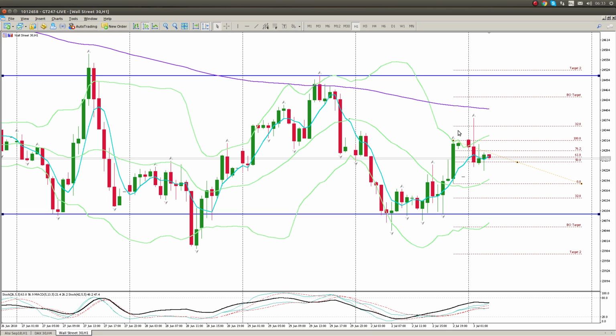So that's my take on the Dow today. I hope it helps you. But either way, if you're in this market, just keep those stops tight. And we'll have to wait and see what the politicians do to help get a direction.